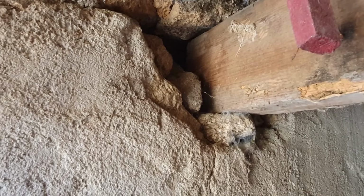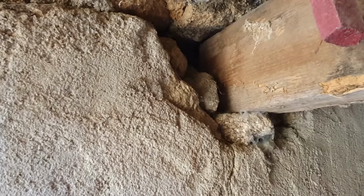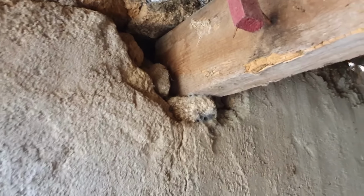I mean, this beam finishes just there. So there's nothing, doesn't go through the house. Yeah.